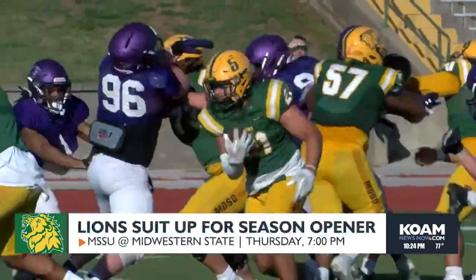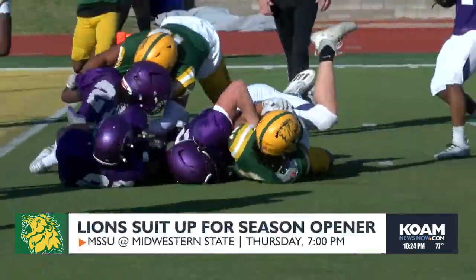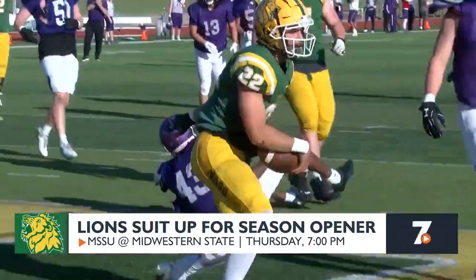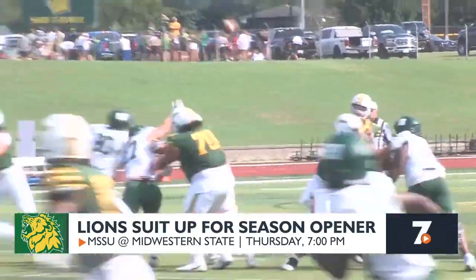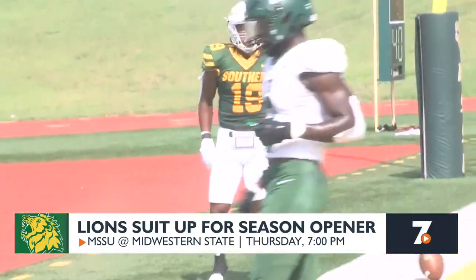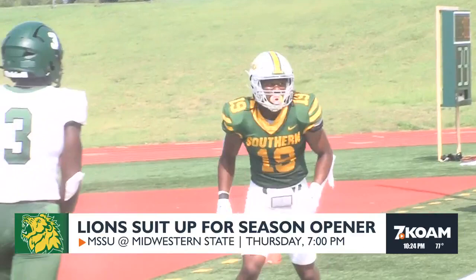I promise you this football team has worked as hard as any football team that I've been a part of since I've been here. It's a group that has taken tremendous pride in getting better. It's a group that has come to work. Like I said, it's unmatched. There are a lot of guys with chips on their shoulders, a lot of guys that are out to prove something, a lot of guys that want to do something that's never been done at Missouri Southern, and we're excited to embark on that journey, and here we go.